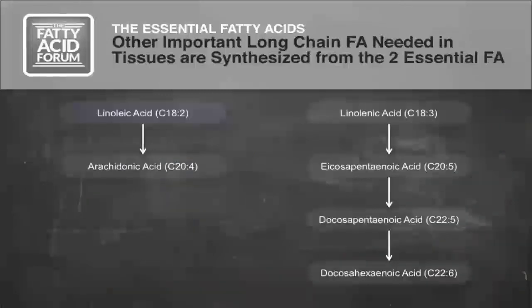Well, these two essential fatty acids serve as substrates to synthesize other very important long-chain fatty acids, which will be discussed in future webinars. But C18:2 is elongated by 2 carbons and desaturated by animal tissues. This is done by adding 2 carbons. This forms arachidonic acid, or C20:4. This is another omega-6 fatty acid. Arachidonic acid is not typically found in feedstuffs, but is a very common fatty acid found in animal tissues.